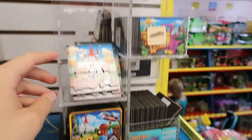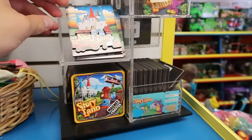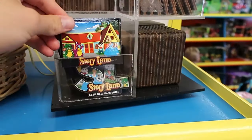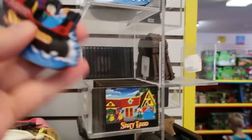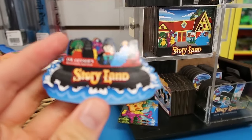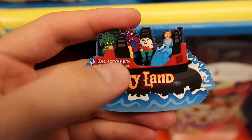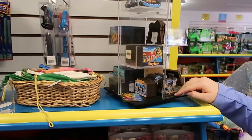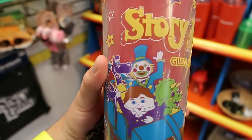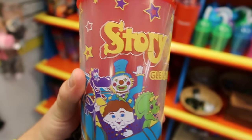All right, we found their magnet section. I don't know which one we want. Probably this one, maybe. Ooh, this one's pretty good. They got all the characters on a raft ride. That's pretty fun. Wait, Chris just pointed something out. This is the four characters on it, but they are getting rid of the clown. In fact, I'm not seeing any of their merchandise with the clown on it, whereas they do have the clown out front. Chris corrected me, they don't have the clown up front. They only have him on the cup, maybe one or two other places, but for the most part, I think they're getting rid of that clown because he's kind of scary.